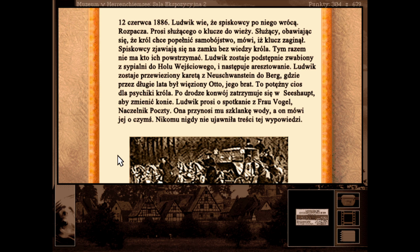Ludwig is lured from his bedroom to the entry hall of Neuschwanstein on pretense. There, he is taken into custody. Ludwig is taken by carriage from Neuschwanstein to Berg, where his brother Otto had long been imprisoned. This is a great blow to the king's state of mind.